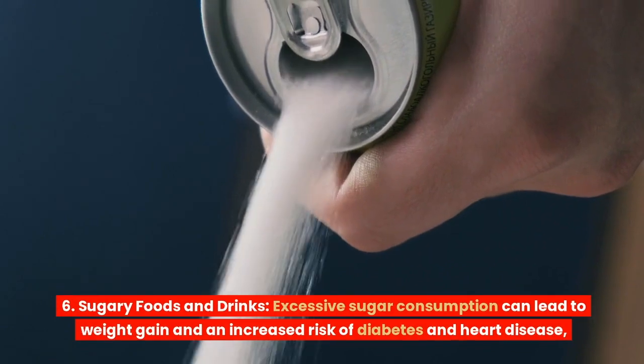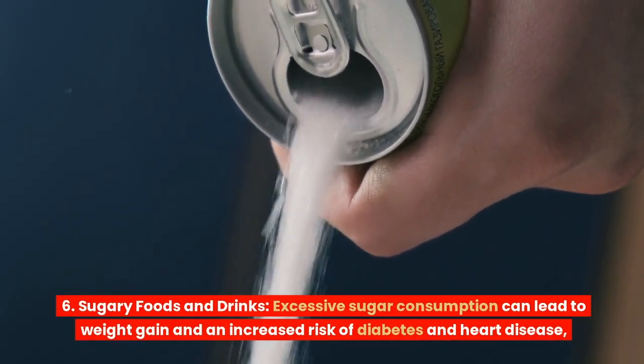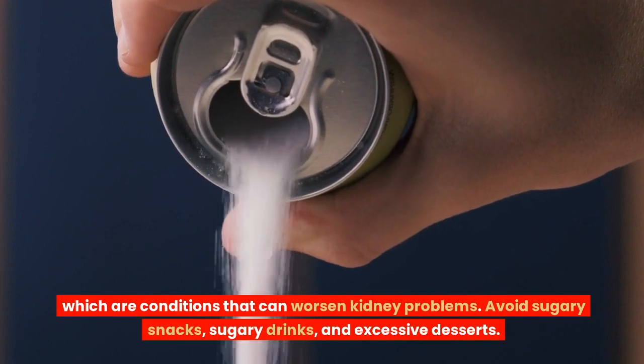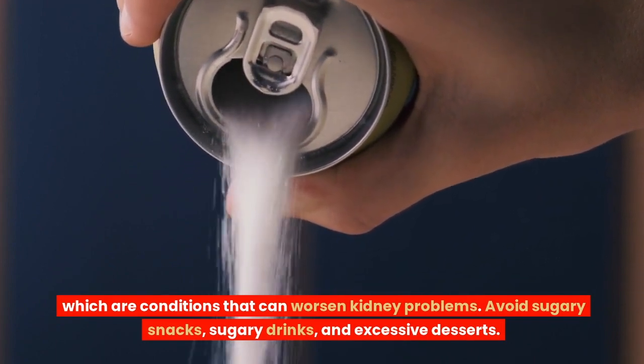6. Sugary foods and drinks. Excessive sugar consumption can lead to weight gain and an increased risk of diabetes and heart disease, which are conditions that can worsen kidney problems. Avoid sugary snacks, sugary drinks, and excessive desserts.